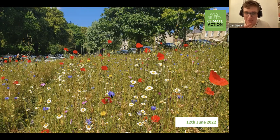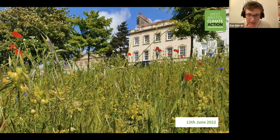We had people coming up and saying, wow, doesn't it look amazing? But also the bees were loving it as well. There was just so many bees and butterflies enjoying the extra food. On the same day, I think Nick took this photo as well, just giving a bit of context, but these flowers are getting up to our waist in height.